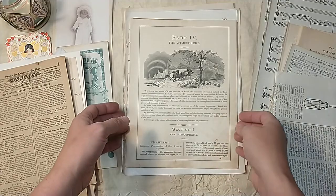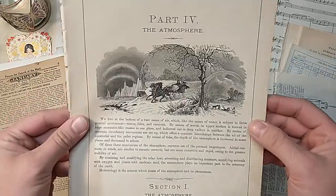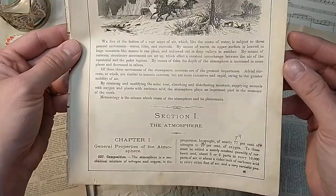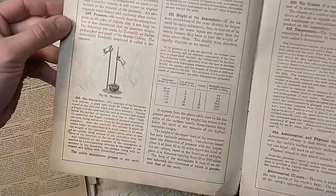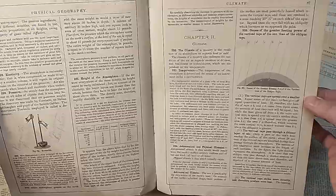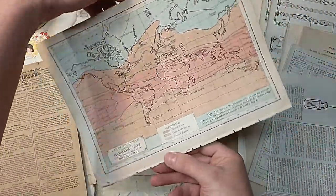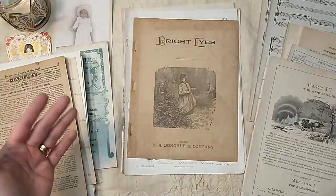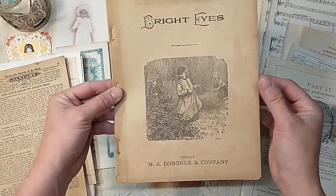And then this is from an 1897 geography book. Again, really pretty black and white pictures. I just love the black and white sketches like this in these books. Some do have writing on them, if you can see here. I believe these were textbooks. But again, really cool piece of antique history here. There's a really cool map. Just fun pieces to look at, to read, to touch, material from 100 and some years ago.